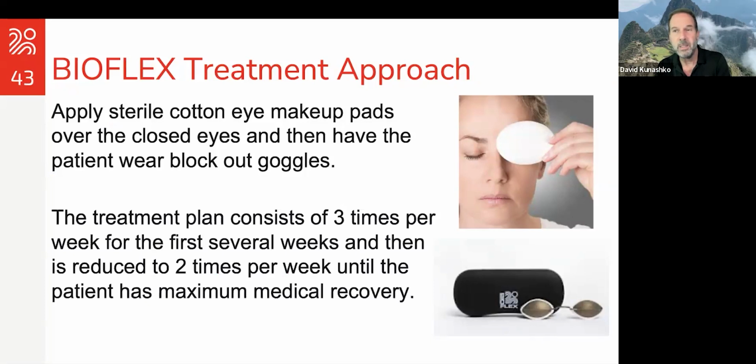Plan-wise is pretty typical, 3 times a week until the flare-ups are really improved. And then you can start going down to twice and once a week. And I would do some maintenance and hopefully improve the health of the skin and reduce the frequency of the flare-ups.